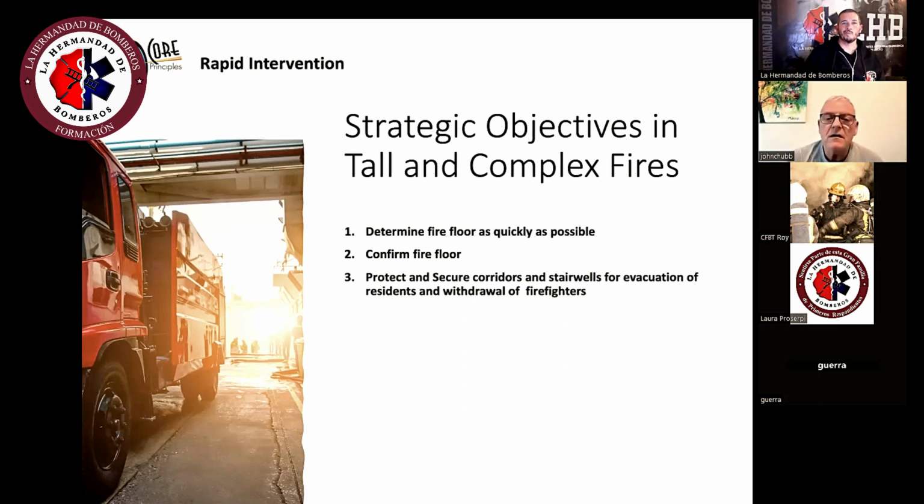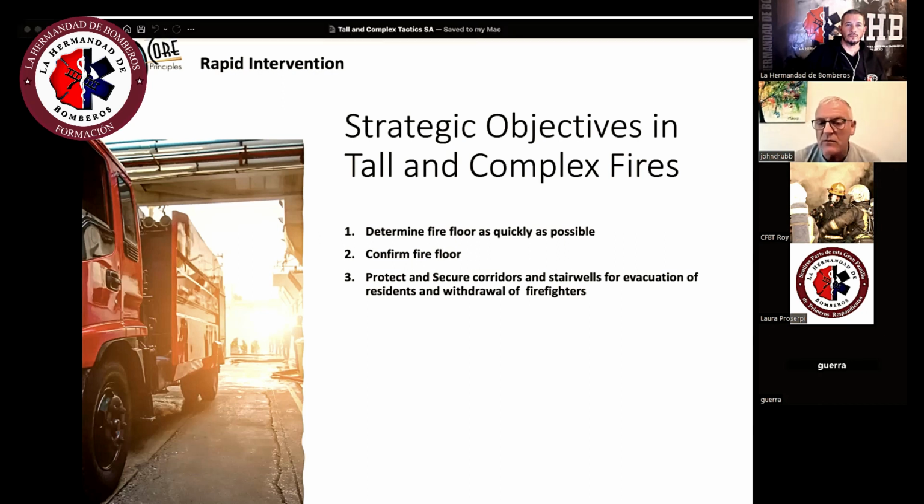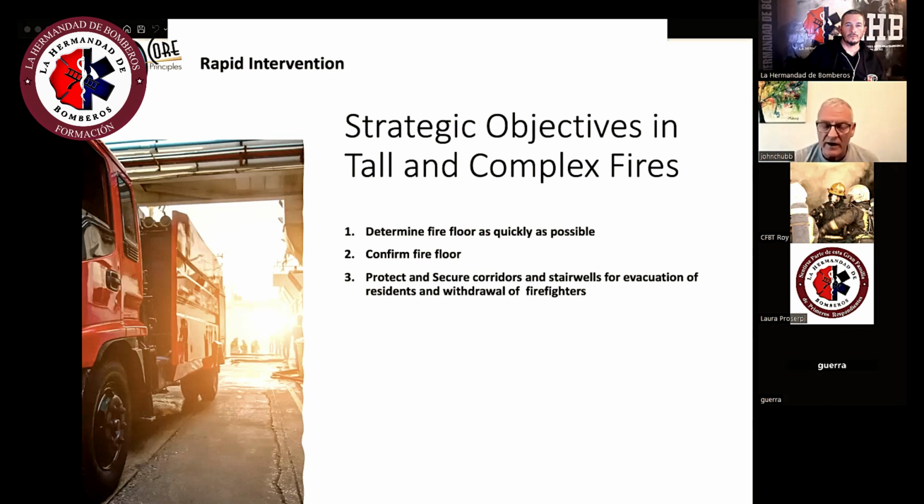The third strategic objective I kind of mentioned already, and it is that we protect and secure corridors and stairwells for evacuation of residents and withdrawal of firefighters. Why? Well, the more people can leave the building under their own power, the less work for the firefighters, and more people will get to safety faster. How are we going to do this? Well, we're going to use smoke curtains and tactical ventilation using fans.